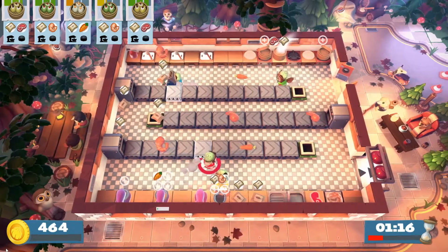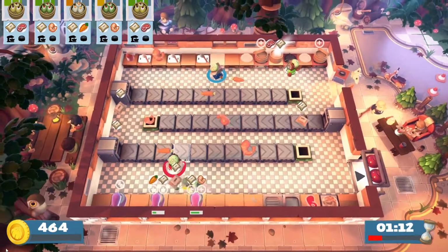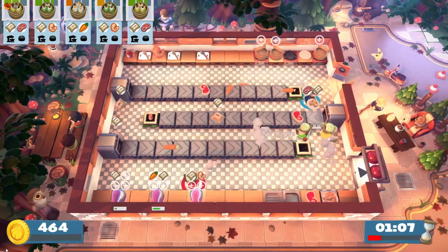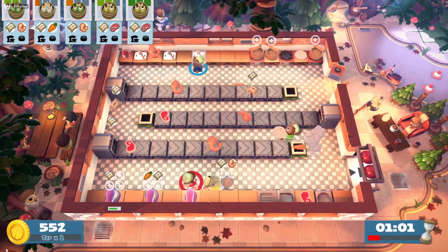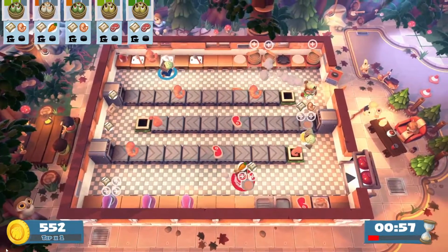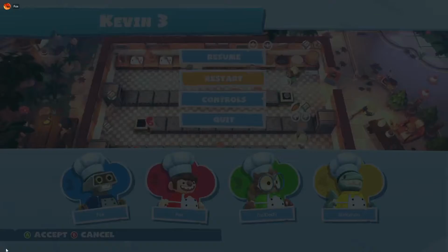Ah. What the fuck? Put a steak dish out? Oh, why? It's the next dish. No, it's not. Well, I mean, tip wise, yeah. Alright, let's restart.